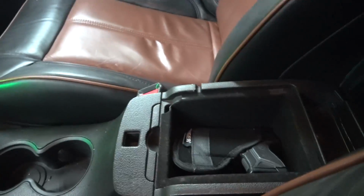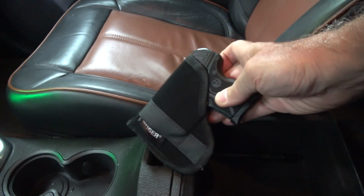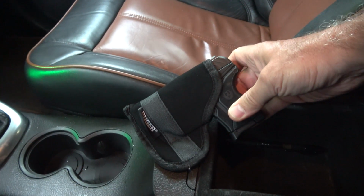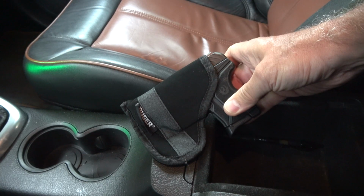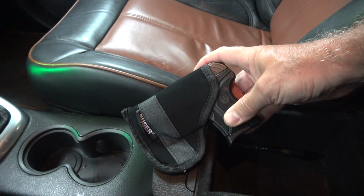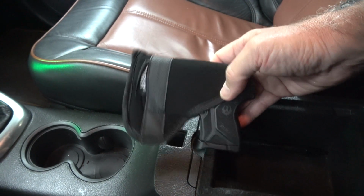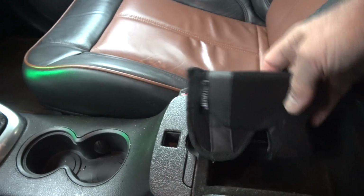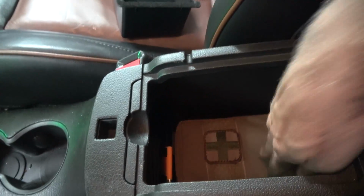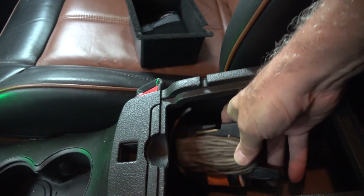Here in the center console, I have a little Ruger LCP2 and a little sticky holster. One of the reasons why I carry this is there are times where I just need to be a lot more discreet. I may take my standard Glock 26 off my hip and just stick this in my pocket or in my waistband. Underneath here I have a small little trauma kit and paracord.